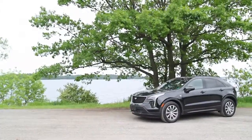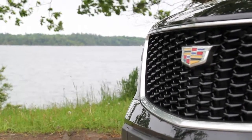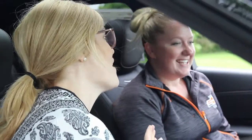This week we've decided to pick the Cadillac XT4. And the reason why we picked this vehicle is because it's actually Kerri's favorite car. So Kerri, why don't you tell us why you love the XT4 so much?